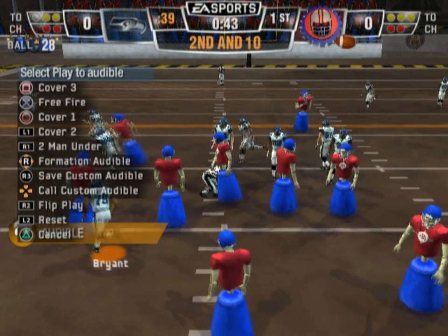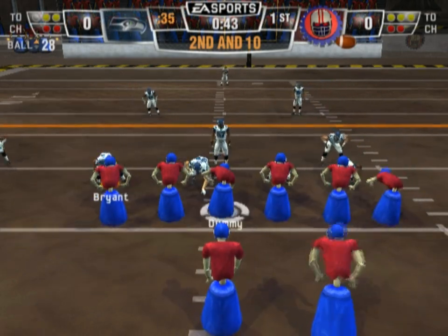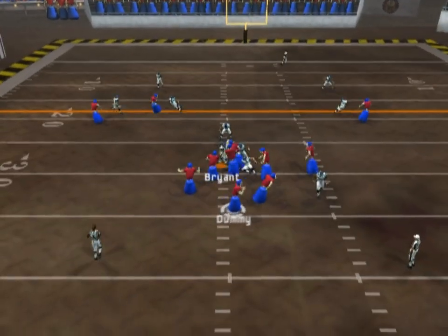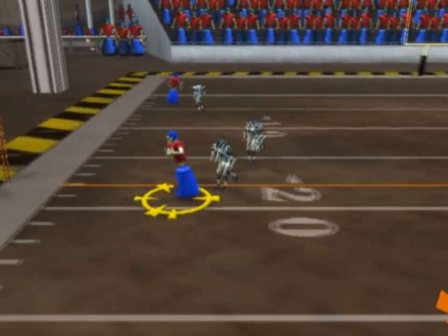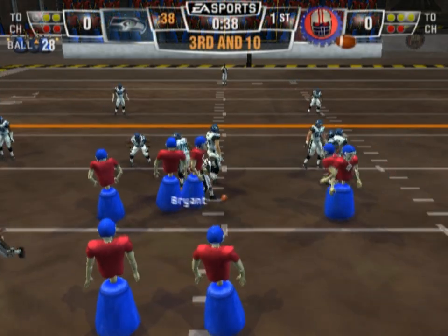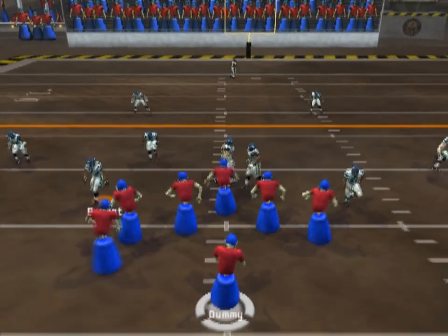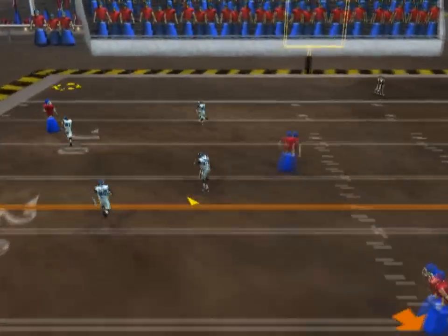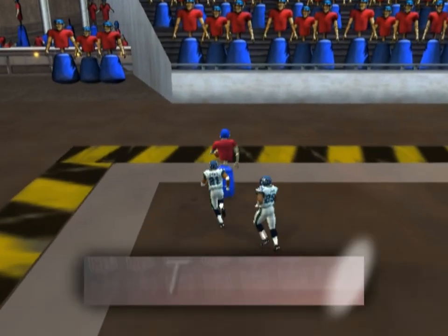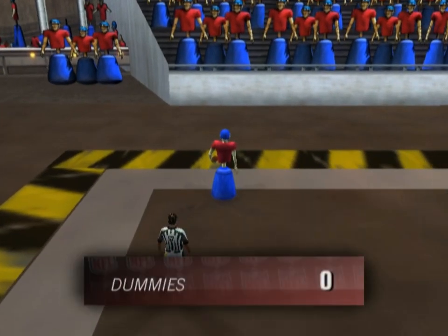Looks like they'll break out the no huddle. He drops the ball. They hurry back to the line. Number 44, the intended receiver on the play. Side of 29, side of 29. Deep pass. He wants the end zone. The catch is made. That's a touchdown. Touchdown.